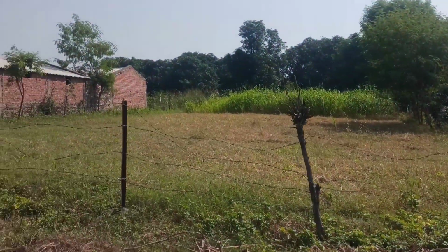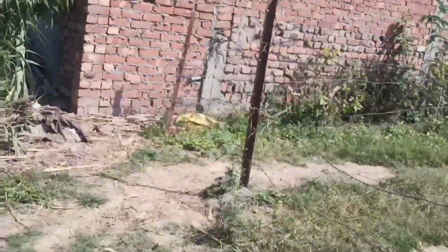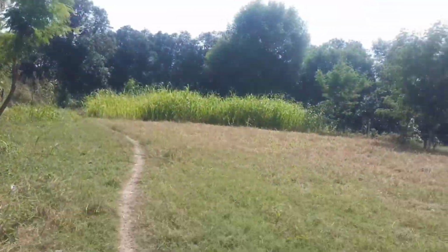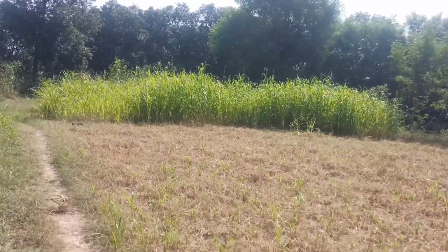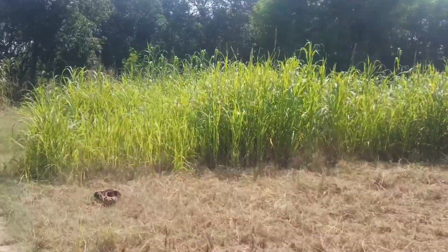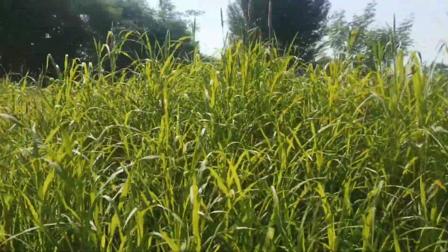So this is my farm. It's a fence with thorn wire, and this is the entrance which I just opened before shooting this video. This special portion is for growing grass, because this grass is for cows. I come here to cut this grass with this sharp blade. And this is grass for cows.